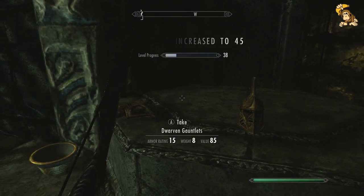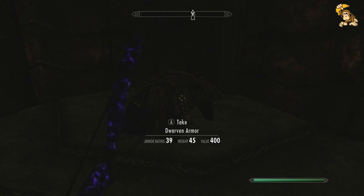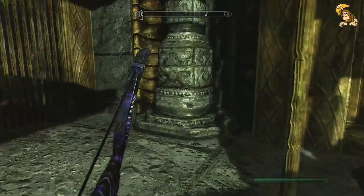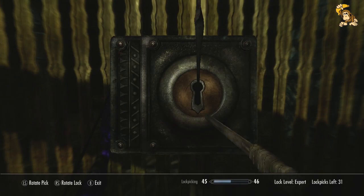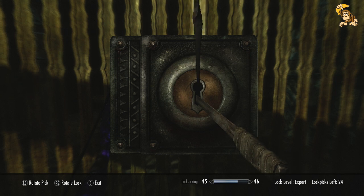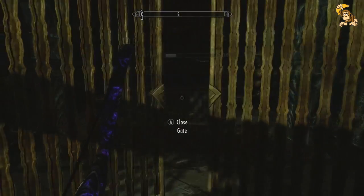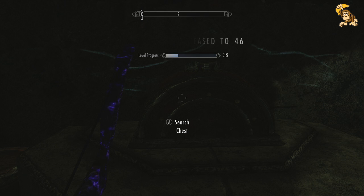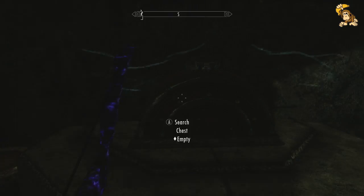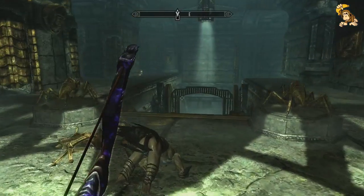Okay, now if you ever wanted to have Dwarven armour, you've got some gauntlets, helmet, boots and the breastplate there, so you've got the full equipment for free, which is fine. Just come into Markarth. Okay, and here we have pretty crappy stuff, really. And yeah, that's it. That's the armory cleared.